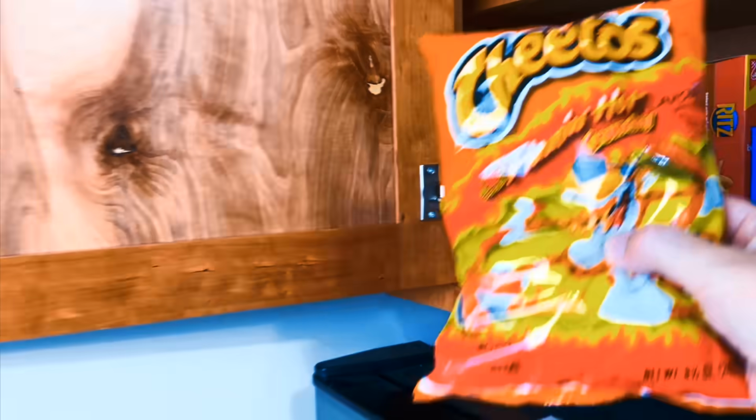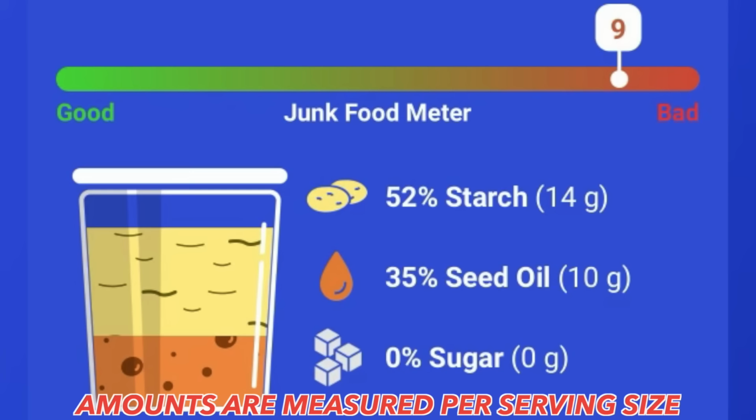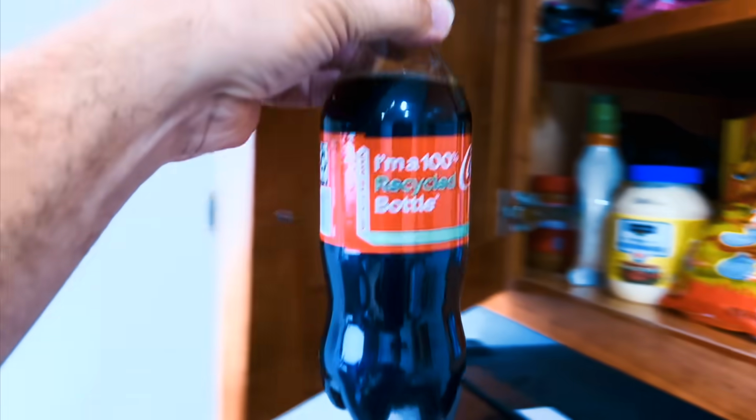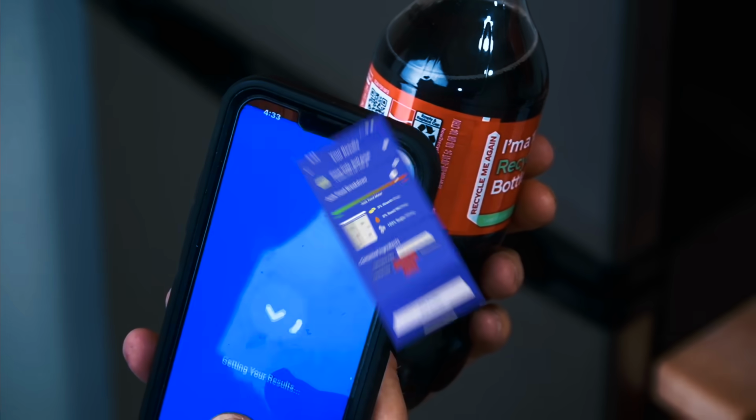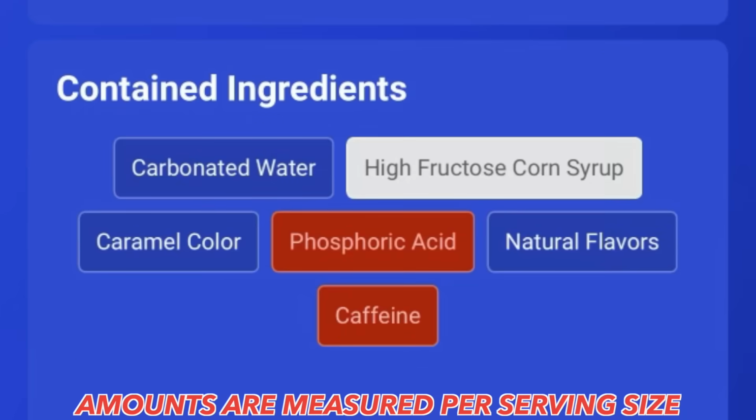Let's go with Cheetos. Do a little scan. Boom. Oh, look at that. Zero sugar, but 35% seed oils and 52% starch. Let's see what's in Coca-Cola. Do a little scan. It's all sugar. No surprises there. And of course, high fructose corn syrup sugar.